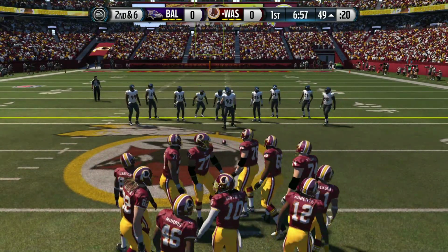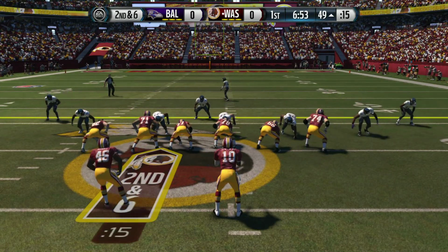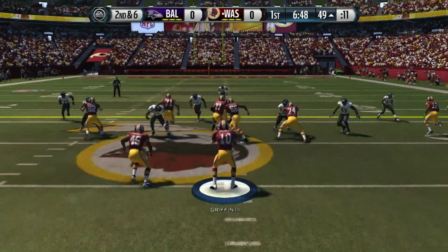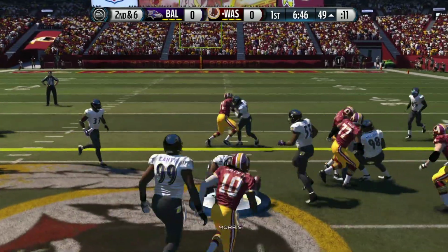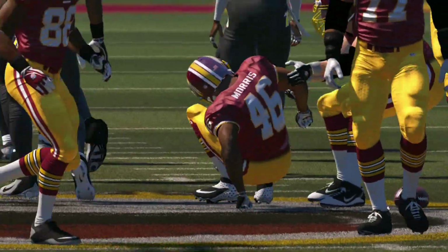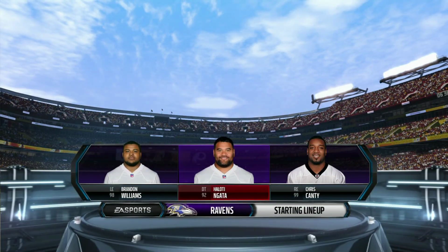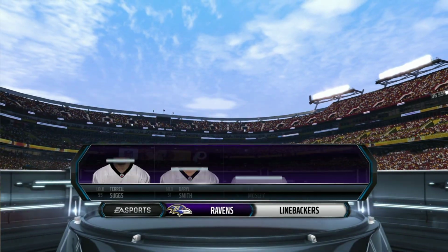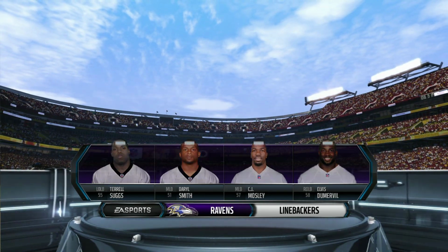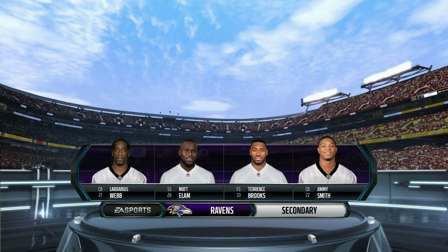Second down here. Alfred Morris lined up in the backfield. Handoff by Griffin. Good for only a yard. Pro Bowler every year, defensive lineman Haloti Ngata. He is big. He is talented. He's got quick feet. He can stop the run. And he can push offensive linemen back in the face of the quarterback. He's one of the best.